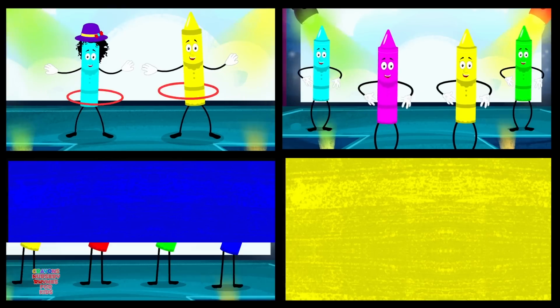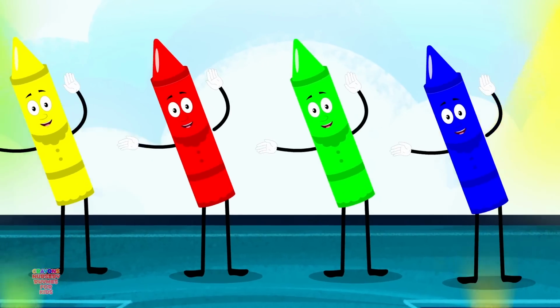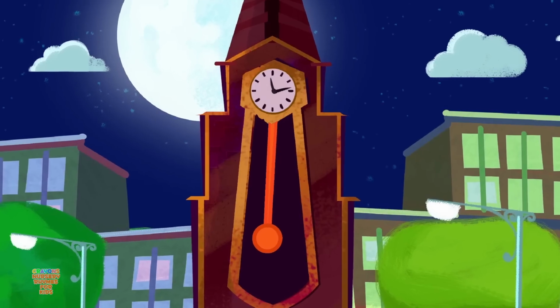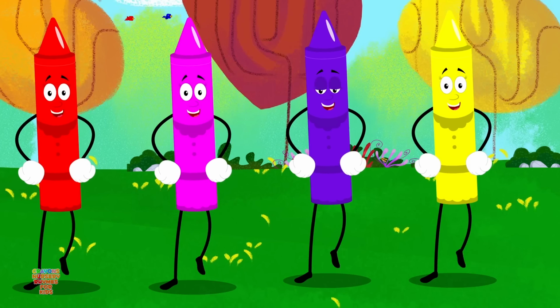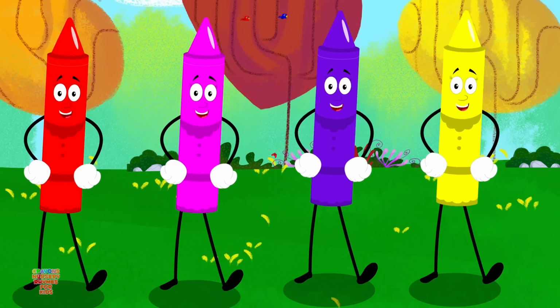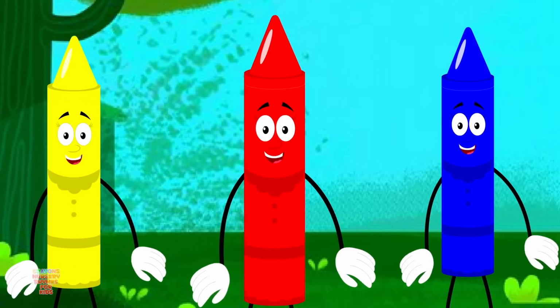Here we go, looby loo. Here we go, looby light. Here we go, looby loo. All on a Saturday night. You put your left foot in. You take your left foot out. You give your left foot a shake, shake, shake, and turn yourself about.